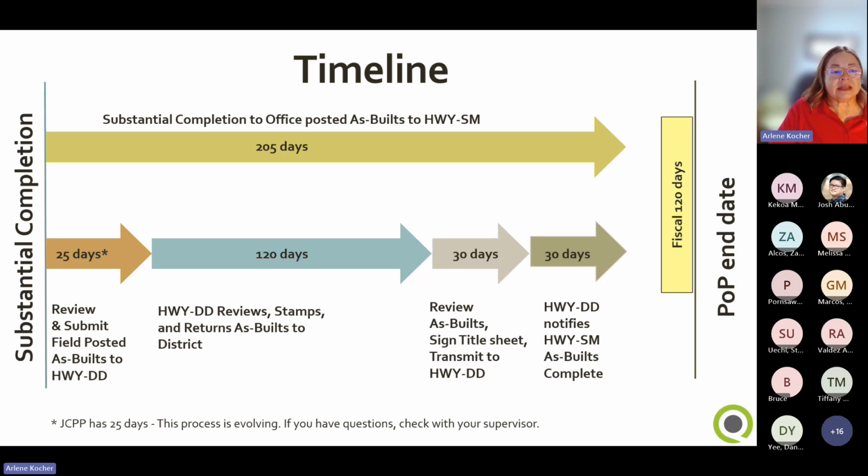HWY-DD takes about 120 days to review, stamp, and return the as-built plans to the district. You have about 30 days to review and sign the title sheet and return it to HWY-DD. Then they have another 30 days to let Highway SM know that the as-builts are complete. Now, generally, the as-builts won't be on the critical path and won't require a period of performance extension. However, it's important to know that fiscal won't start their 120 days until they're notified by HWY-DD that the as-builts are completed. So you'll need to make sure that the as-builts have been submitted to Highway SM at least 120 days before the end of the period of performance. So that's where that 120 days comes from. They won't start their process until they know that the as-builts are complete.